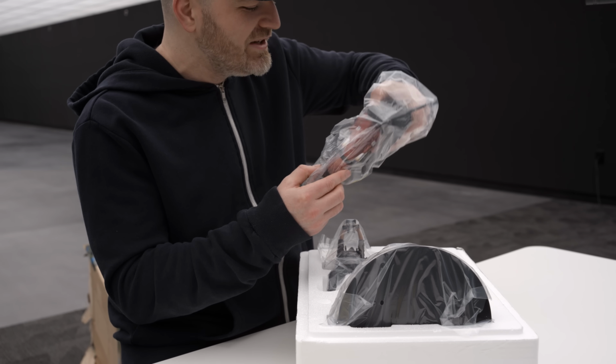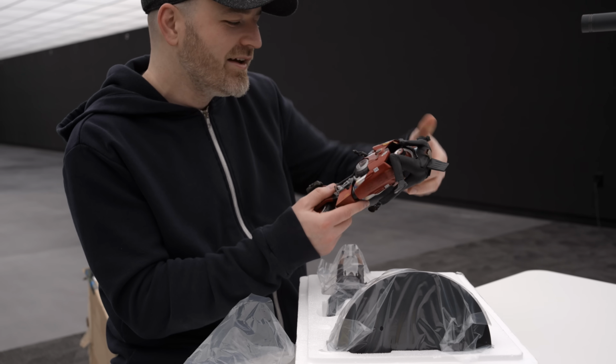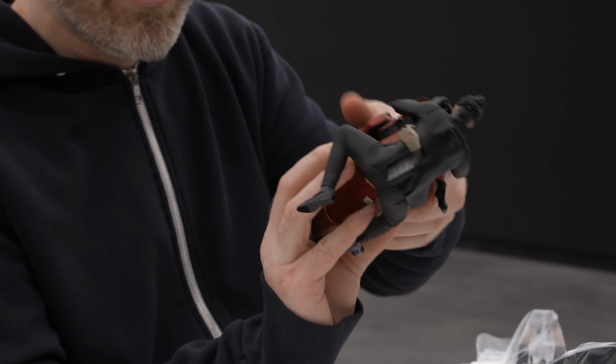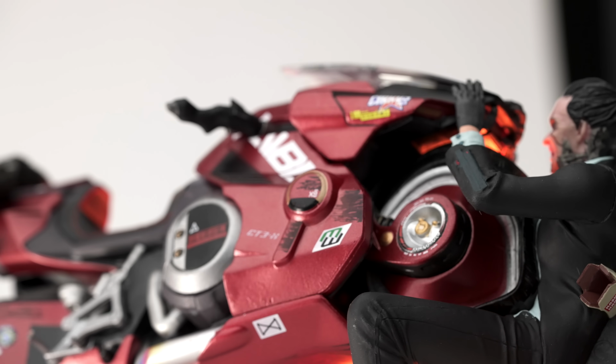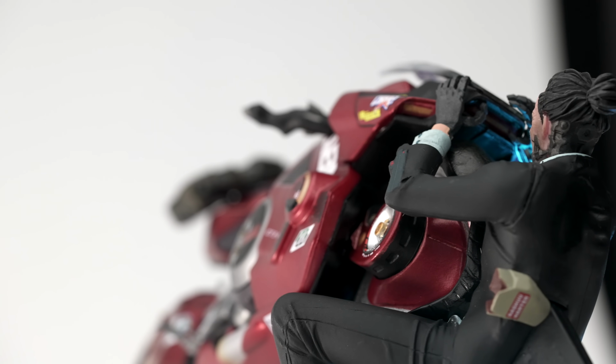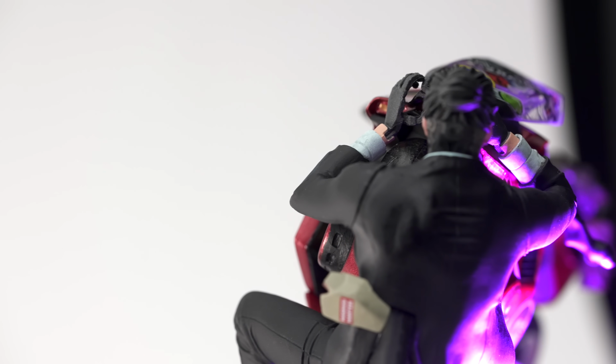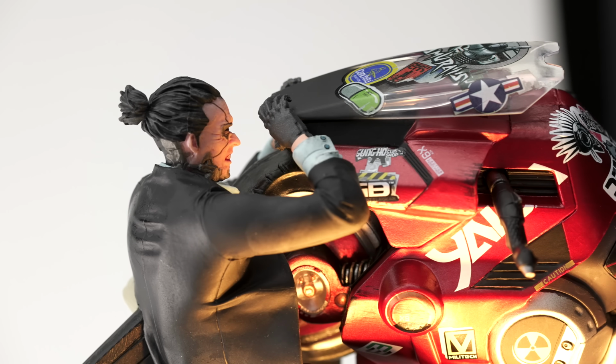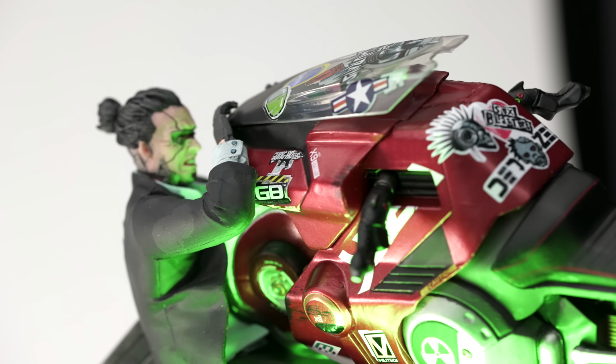Whoa. You got the dude, he slammed the dude on the front. They're currently like mid-battle. This guy's hanging on for dear life. Look at that. And the detail and the stickers and the places where the paint is worn down and the rubber on the tire and the cool-to-the-touch metallic components. My God, they put some energy into that.